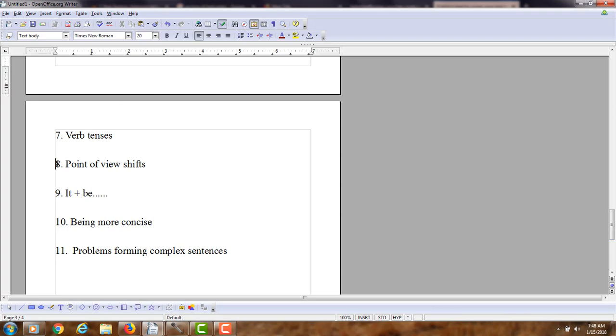Number 8, point of view shifts. You remember how you're shifting from I to you? So here's what you can look at in Google. Inappropriate point of view shifts in academic writing. Okay, number 9 is forming it and there sentence constructions. Maybe even look at that. So forming it and there sentence constructions.